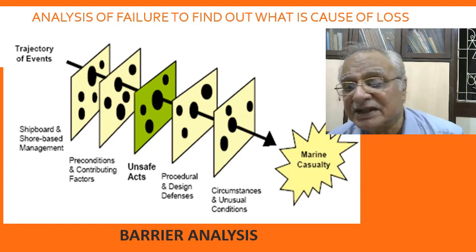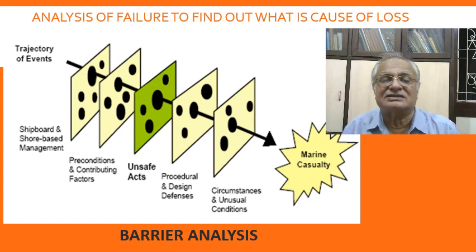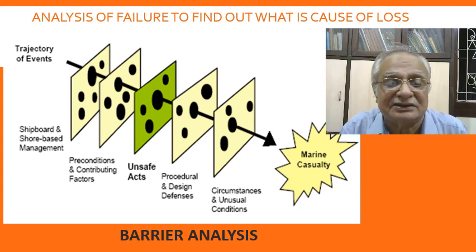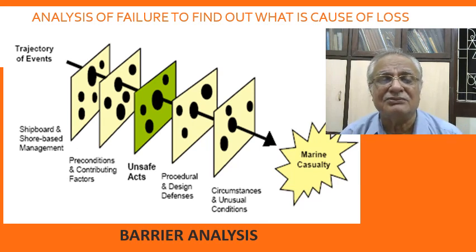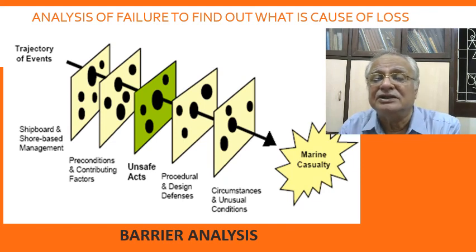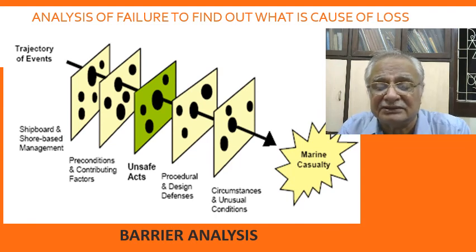Then what are the preconditions and contributing factors? Just before the accident, what was the precondition? Was there any cyclonic condition? What exactly are the preconditions and contributing factors? What is the sequence of events leading to the accident? Why has the accident taken place? Was she given on charter?